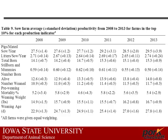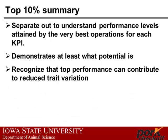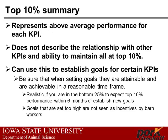The weaning weights, 14.9 versus 16.7 in 2013. And you can see the oldest weaning ages in 2008 were 22.9, and today it's just under 28 days. That represents the extreme there. So this really demonstrates, as I said, what the potential is, and recognize that top performance can help reduce the variation as well. So what I'm suggesting is, as we segment the data, you can get reduced variation just by segmenting the data into a smaller group.